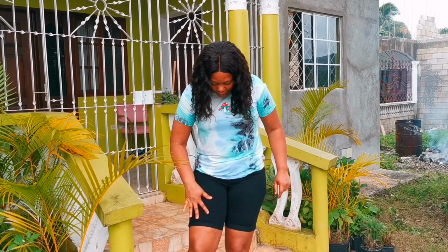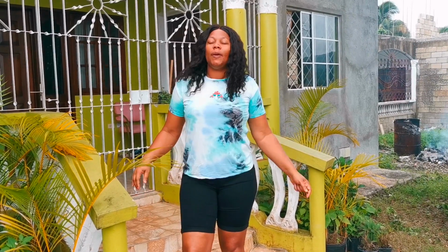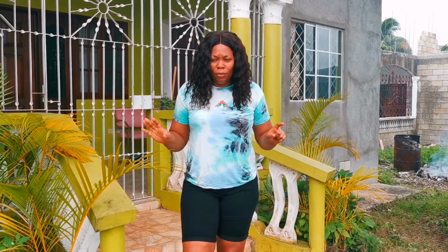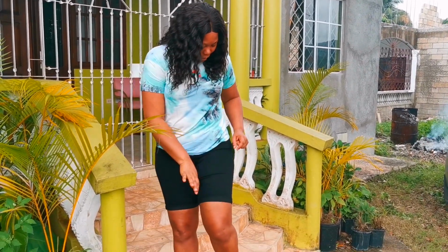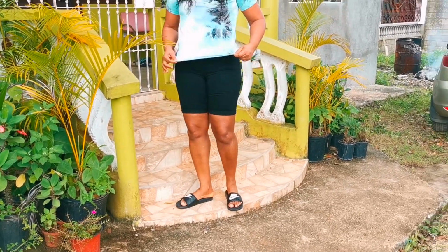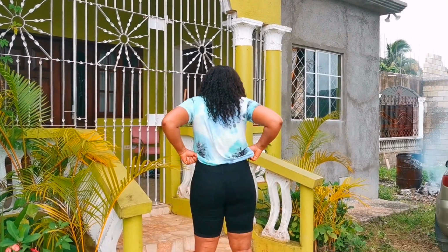Alright guys, so basically, I change off my next outfit because I'm gonna give that away, but this is my outfit of the day. Alright, with my Nike slippers and my tees and my high waist jeans. Right, this one is a booty pop.